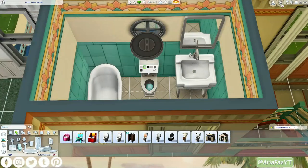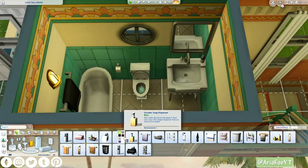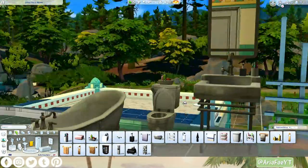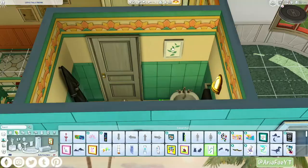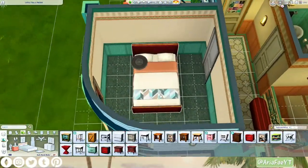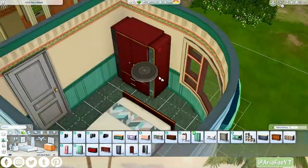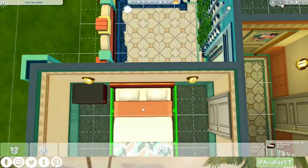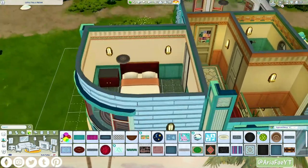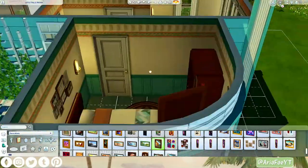So in this bathroom, I absolutely love this bathroom. I googled a couple of pictures of interiors because I didn't really know what they looked like, and quite a lot of the pictures I found were green. The walls were green. They had very simple features, and then black towels everywhere for some reason. I don't know whether that was a thing, but that was what I found in all of the pictures. So that's what I decided to do.